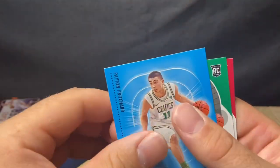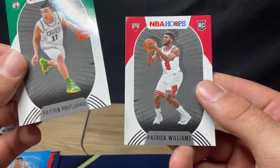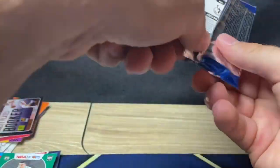He's playing well for the Celtics. I know that. Oh, there he is. Speak of the devil. Him again, Peyton Pritchard. Patrick Williams, fourth overall pick, I believe. Last one. Here it is. LaMelo, please be in here.